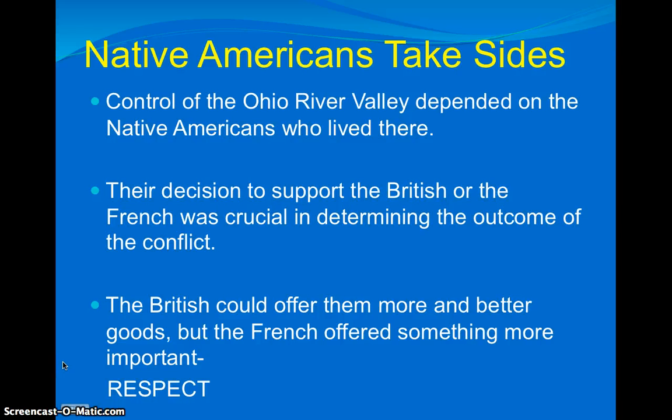And so the Native Americans get put in kind of a bad spot. They have to pick sides. Control of the Ohio River Valley depended on the Native Americans who lived there. Their decision to support the British or the French was crucial in determining the outcome of the conflict.